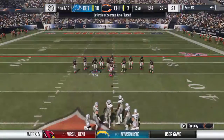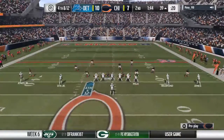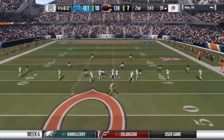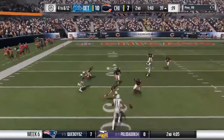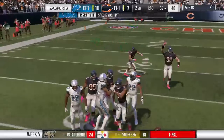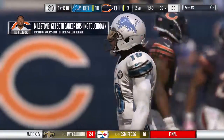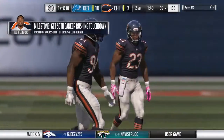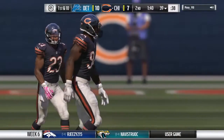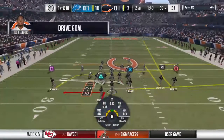Now look at this, 4th and 12, and they're going to line up to go for it. They come up in an empty set, 4 wide receivers, 1 tight end. Here's Griffin. And this is incomplete. The Lions turned away on 4th down. And the Bears will get the football back. And now Chicago getting ready to go as they take the field. And a tight game after punting last time. See if they can get something going on this drive.